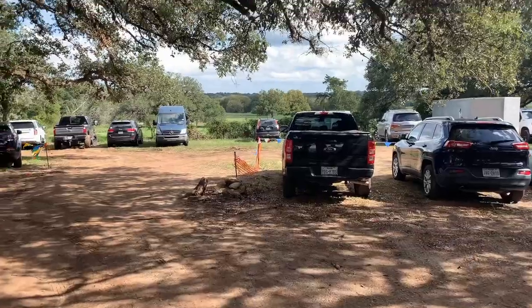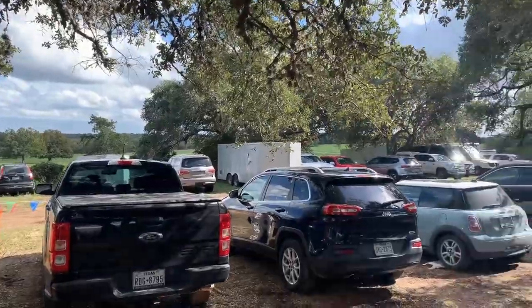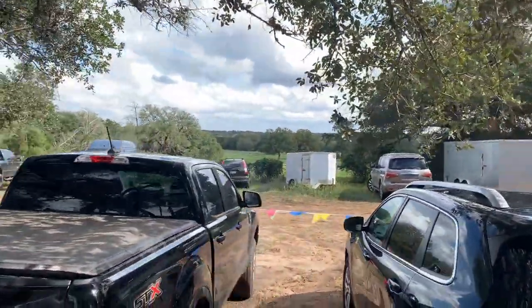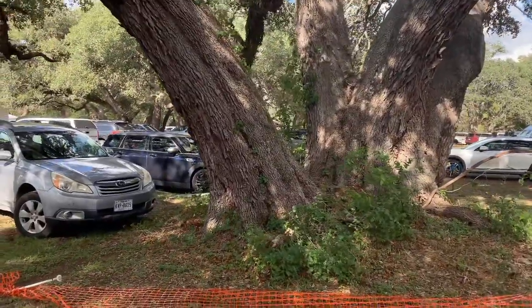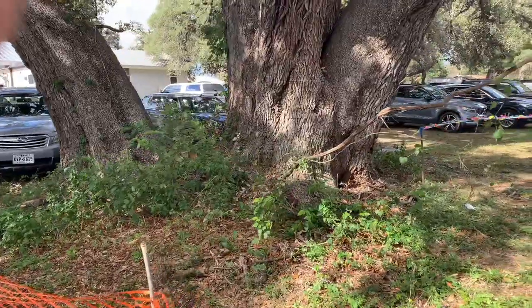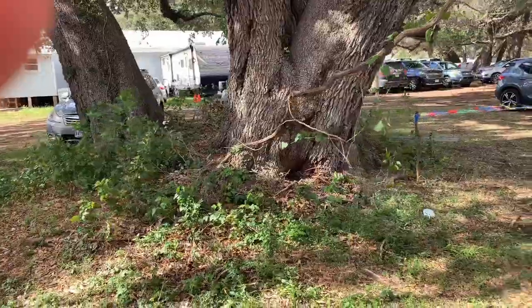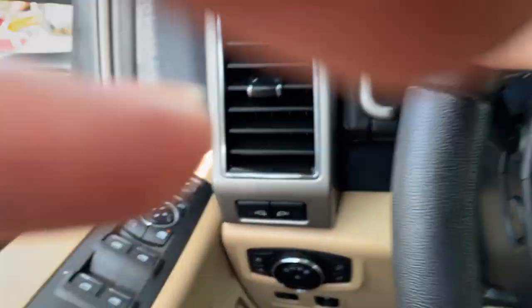If you're wondering just how beautiful the countryside is on a nice sunny day in Texas, in Round Top, Texas, there it is. It's beautiful today. Just as I'm leaving the arbors here, I happen to notice this massive tree. I could be wrong, but that looks like it could be 300, 400 years old. That's extraordinary. It definitely qualifies as antique.